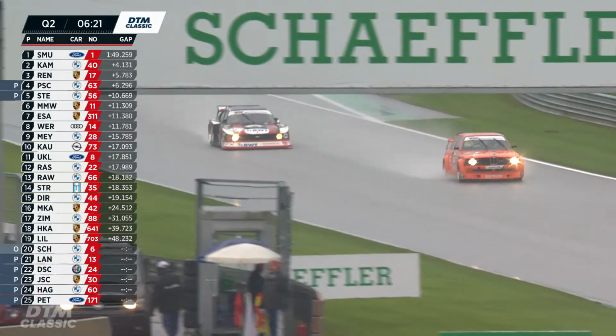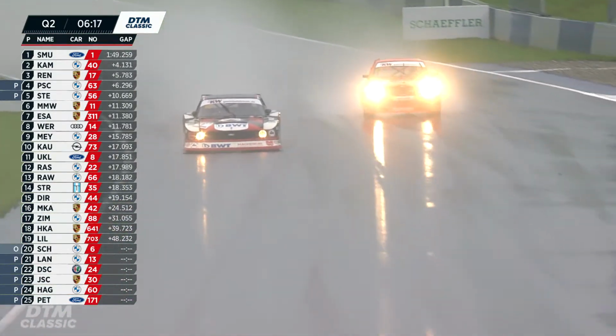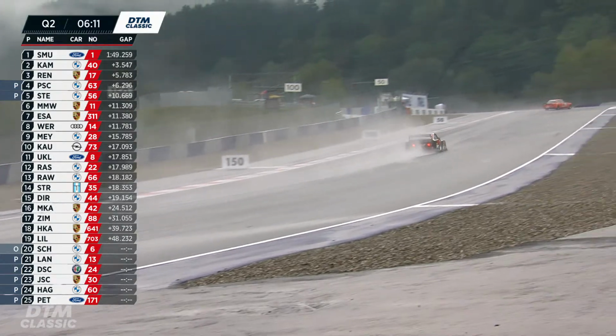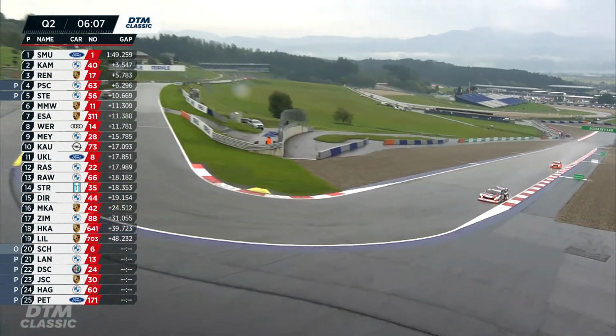Lots of racing action this weekend. So Stefan Mucker then is indeed now provisional pole, 49.259. And, well, that's 4 seconds faster than Kammerman. Kammerman has just gone across the line as well and improved. So it's now 3.5 seconds gap between the two of them.